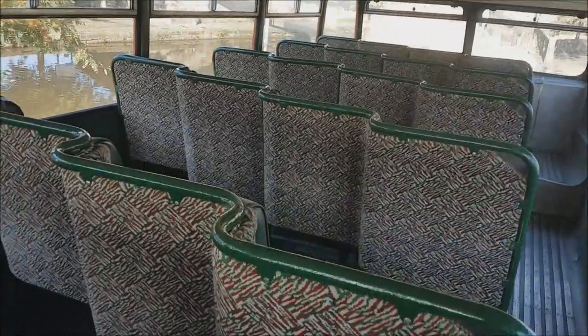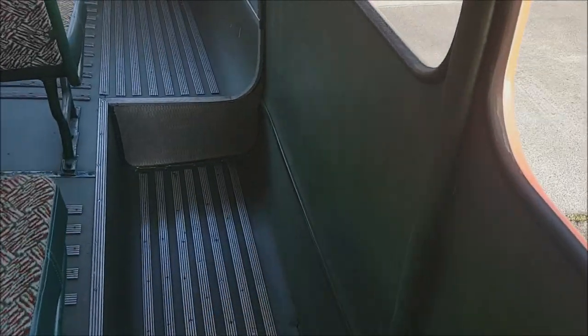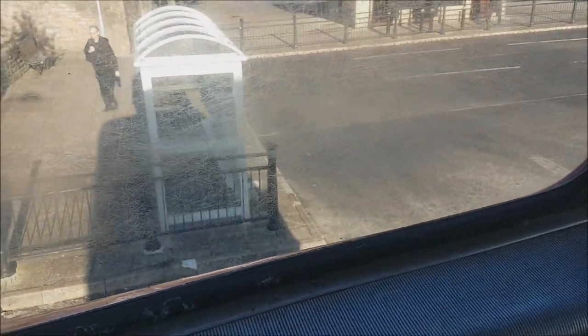So this one has a nice different layout upstairs. It's one of these low height ones, and these low height vehicles had the walkway on the right hand side and a bit lower down, just so they could get all the seats in. Quite a lot of leg room at the front as well. Someone as tall as me, just over 6 foot, may struggle to get into some of these seats.